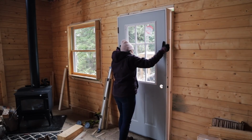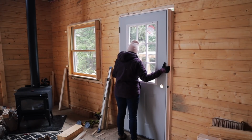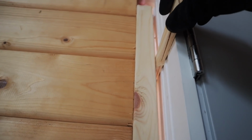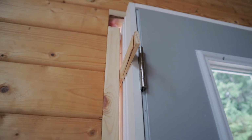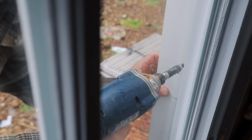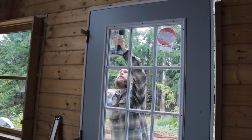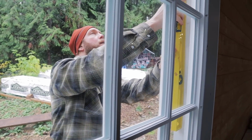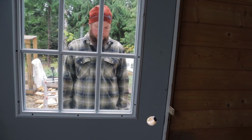Marley's coming to help. It is secured where you had it. I'm in the middle of the hinge. That's what I did. Okay, I've got them pushed in so they're tight. Do we just want to try it? Yeah. Okay, so I'll unscrew.